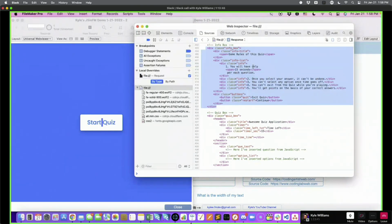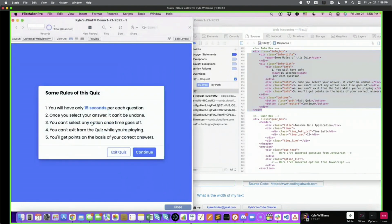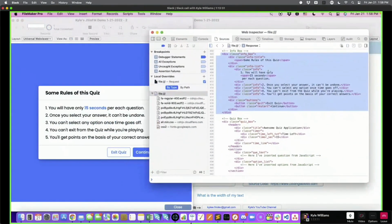So class, you will have so many seconds. So if I click on this, you can see where it's getting its data from. So this is where you would modify it in your HTML. So we have span 15 seconds. So that's this span right here. That's why it's a different color. It's because they wanted to use a class on it to be able to color it. So you will have only, and then this span is colored differently. So there's CSS for the span somewhere down there. And then end div. And then we have our next div.